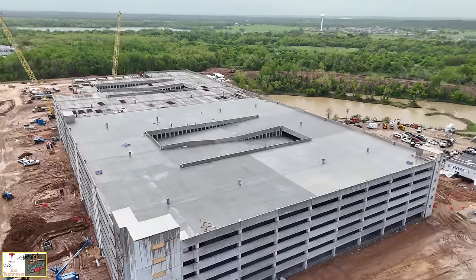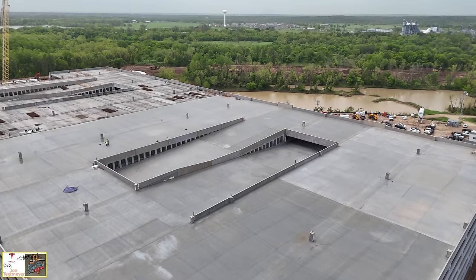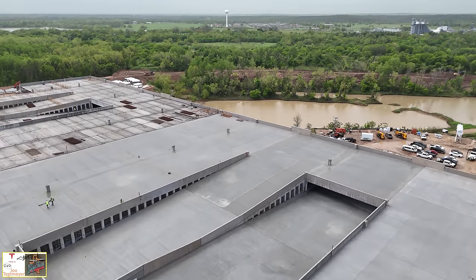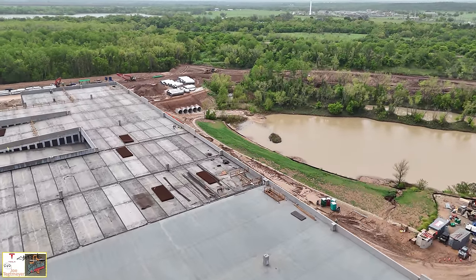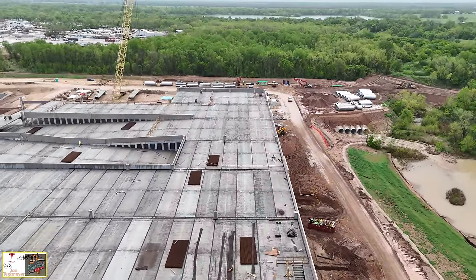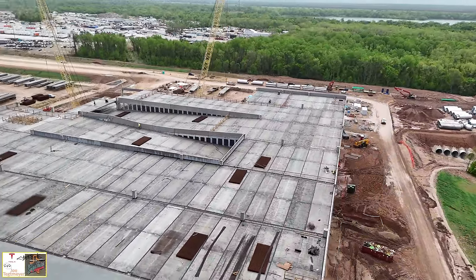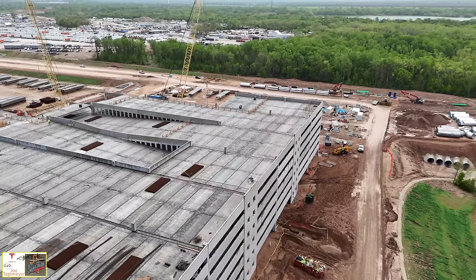The multi-level parking garage is definitely coming along and making progress. I'll bring down the drone a little lower here over these two ramps. You get to see some of the new concrete that has been poured. And then on this section, the rebar mesh and those double T panels waiting for all of this to be installed and concrete to be filled in to complete the roof section as well.